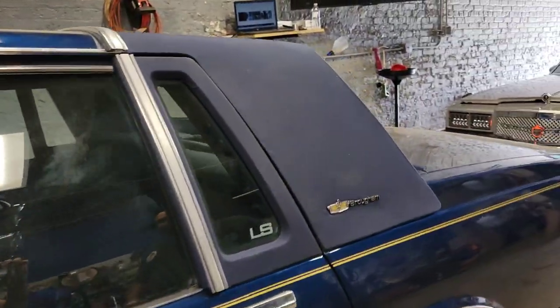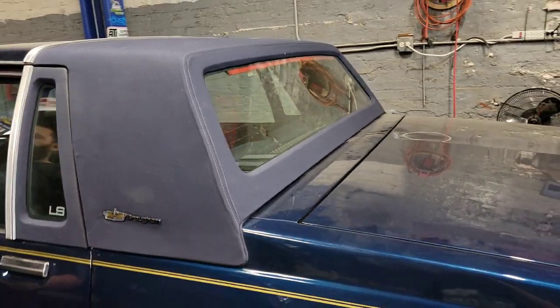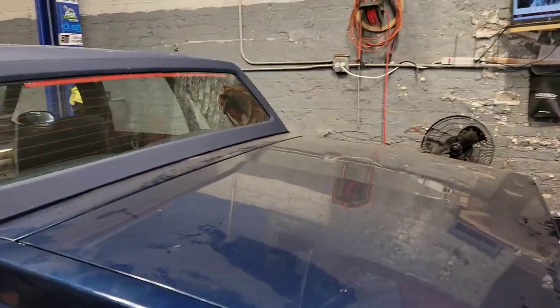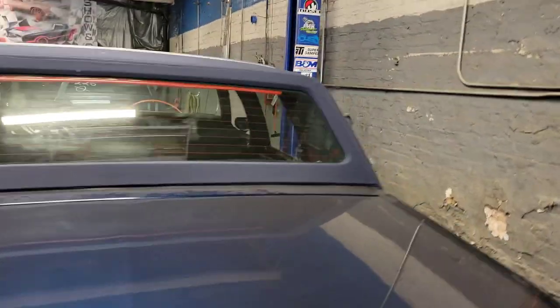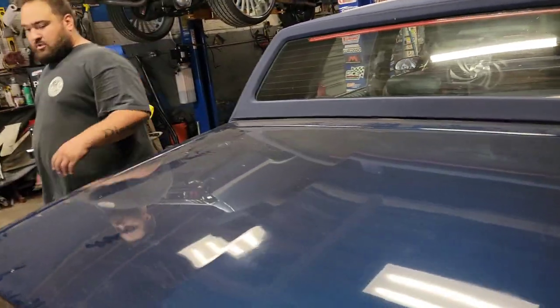What else we got going on here? Got the interior lights and all that. Oh yeah, let's go to the interior. Oh, we can do the trunk. Yeah, we'll do the trunk real quick. Trunk is simple.